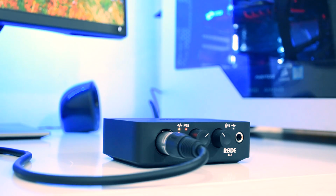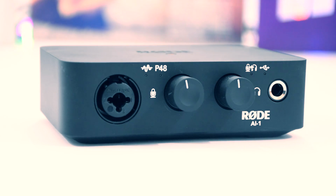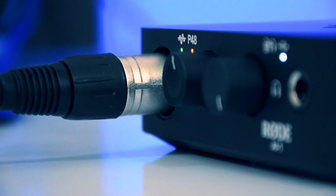The best part about this Rode AI1 audio interface is that as the Rode NT1 is a condenser microphone, it basically needs phantom power to turn on. So this AI1 audio interface internally provides 48 volts of phantom power directly with the help of this USB Type-C cable, without the use of any external power sourcing devices. It's as simple as plug and record.